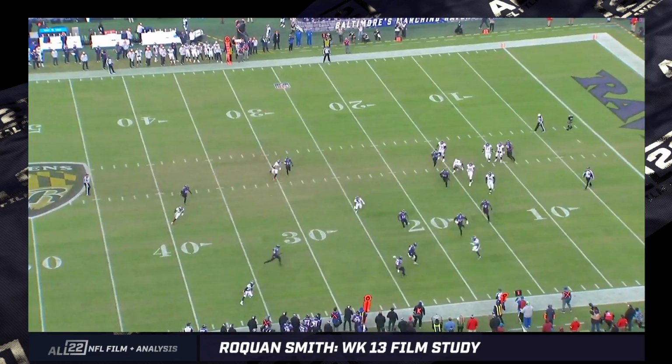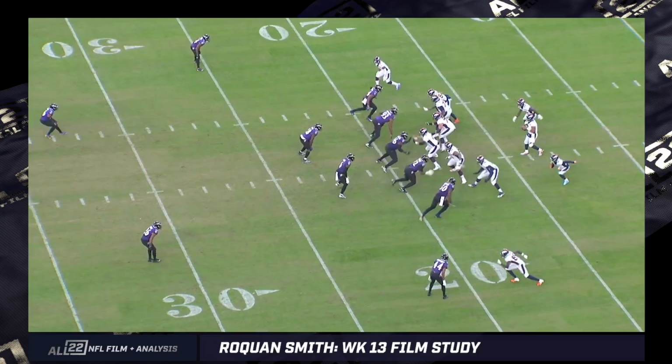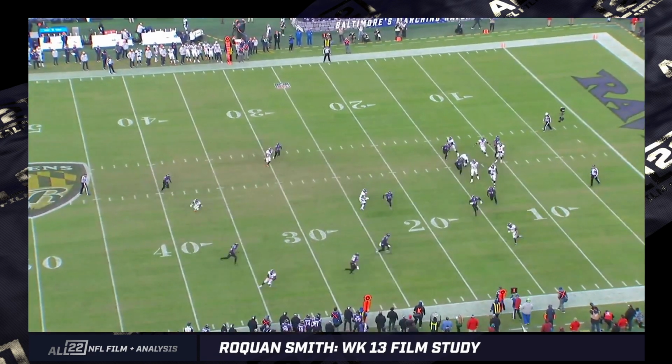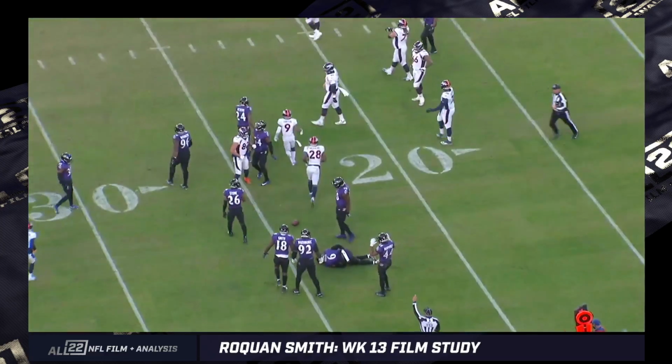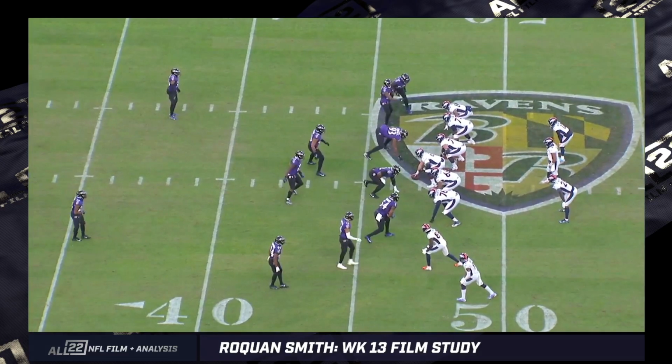So in terms of Roquan and Queen, I think they're being coached to give up the shorter routes generally in a manner that forces the quarterback to do these things and then lets us go and make the tackle. A little bit softer, especially comparing to Wink's coverages, but we also got beat by running backs often in our man coverage with Wink the last couple of years.